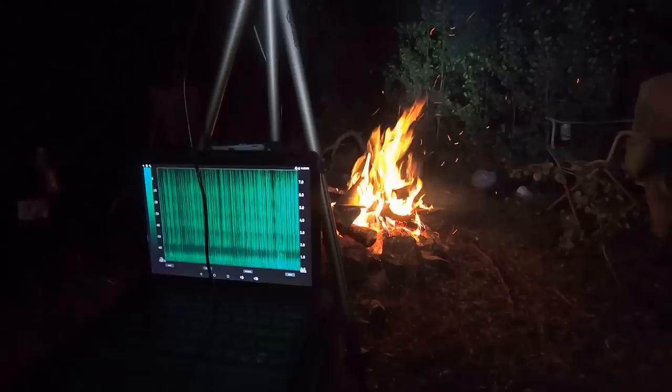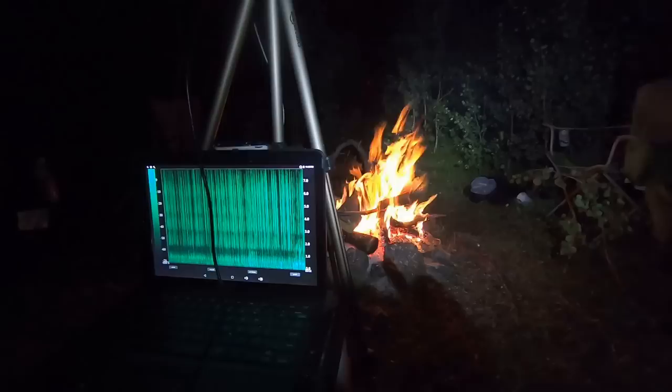So this is what a roaring fire looks like on the spectrum analyzer.